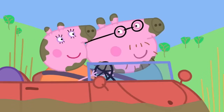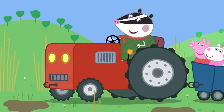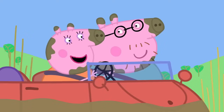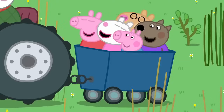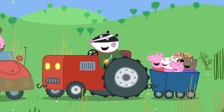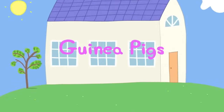Thank you for rescuing us, Mrs. Badger. Don't thank me. Thank my tractor. Oh, yes. Thank you, tractor. Tractors are the best. Peppa loves tractors. Everybody loves tractors.